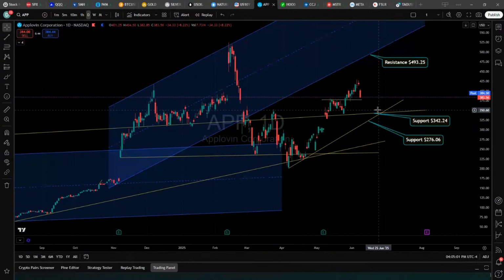Into APP. Now, APP as well as Hood, the next chart we'll go over, both were anticipated to be added to the S&P 500 this last Friday. The news came out and neither of them were included. So you see this run up that occurred over the past couple of weeks of trading. A lot of that was for investors anticipating the inclusion into the S&P 500. Since that has not happened, look at the price falling today, down 8.22%.